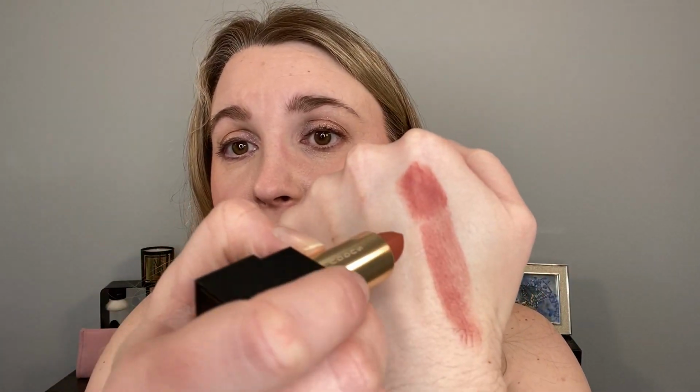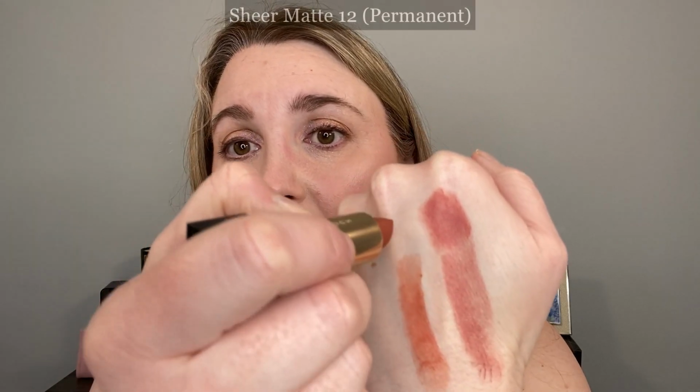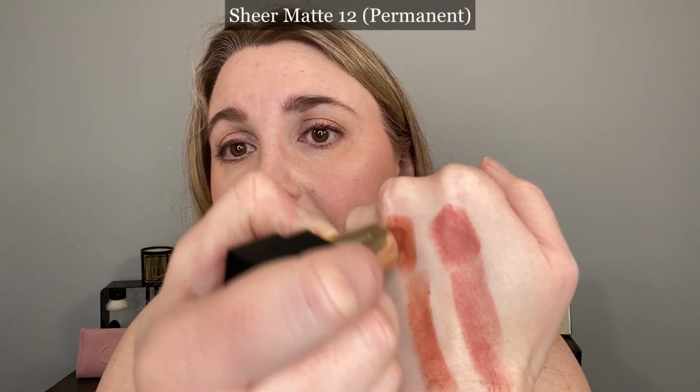So that one's permanent. And then this here is 12, which is also permanent. And you can see this one's warmer. There's a little bit of terracotta mixed in, but this is more of an orangey peachy nude. So again, another really great color. If you've got warmer undertones, this shade is going to be a great everyday shade. If you lean cooler, the 11 is a great everyday shade.